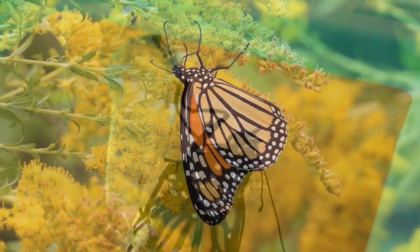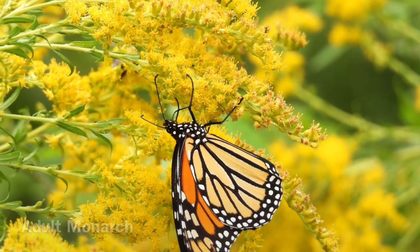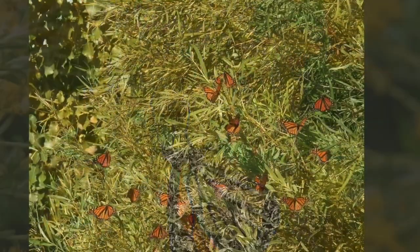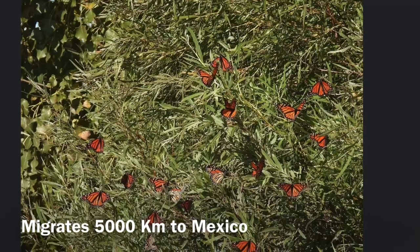And the monarch butterfly is most famously known for being North America's longest migrating insect. It travels about 5,000 kilometers to Mexico every year. Now, how cool is that?